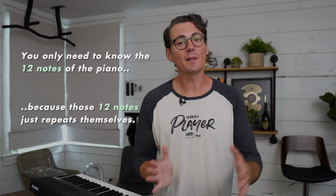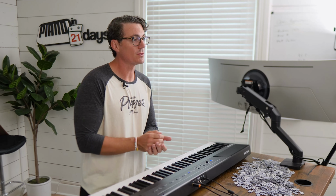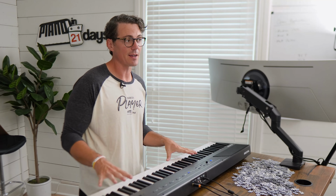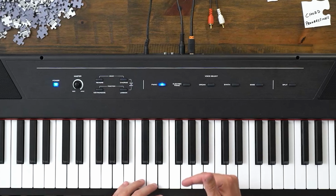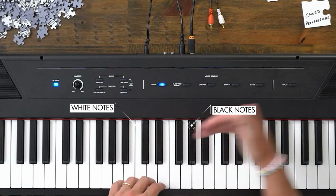The other thing that can be overwhelming for beginners is the way this whole thing looks, and these patterns of black notes and white notes. It's very intimidating if you don't know how to play. So the next myth I want to dispel for you is that it's really not that complicated, because there's actually no difference between the black and the white notes. They do exactly the same thing. They're all in order. And the only reason that we have black notes and white notes is so that you can tell where your hands are on the keyboard at any given time, okay?